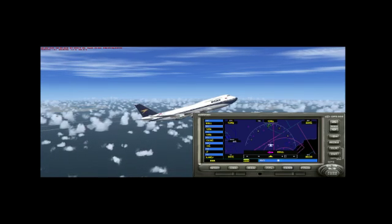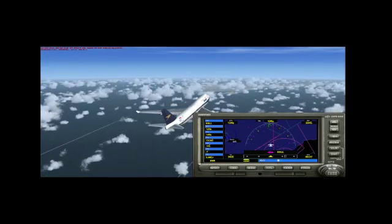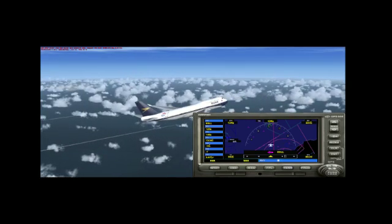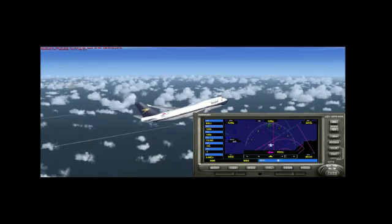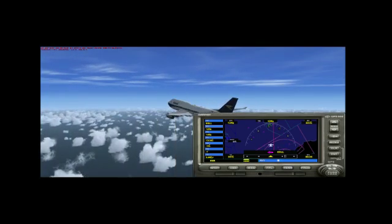I love the Rolls Royce sound on the soundboard. It sounds so nice. The buzz sound too. This is a buzz sound, like in the engine sound.